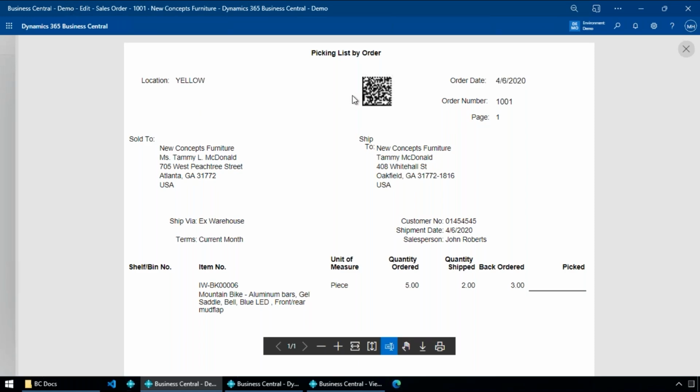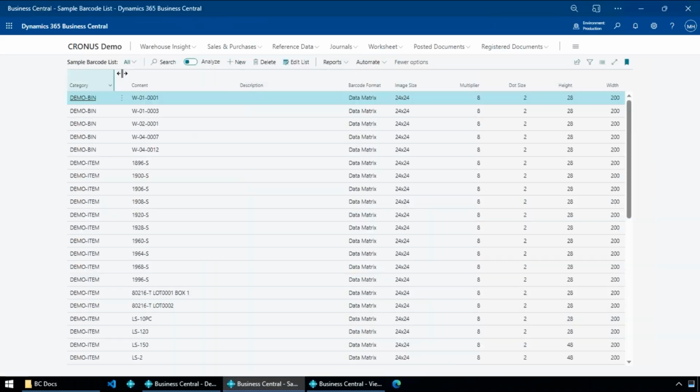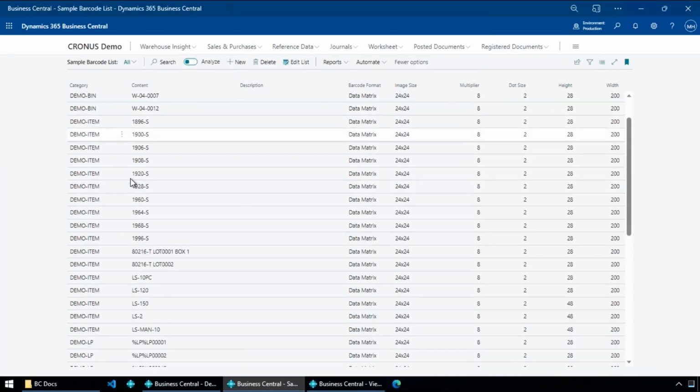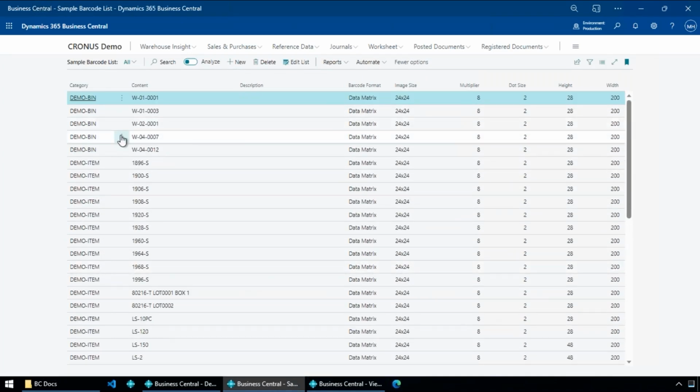The sample reports come in the application you install from AppSource, and you can download the layouts and all the source code and everything from our knowledge base and take those and do whatever you like. And related to that, actually, I'll just show you real quick. I'm just going to go into this company here. I'm also going to show you the sample barcode list. So I actually use this myself for doing demos and things like that.